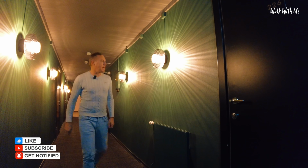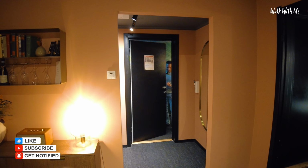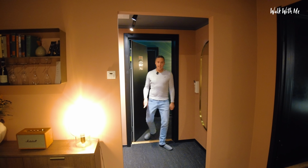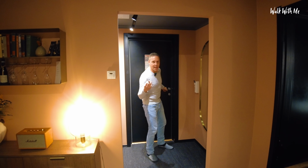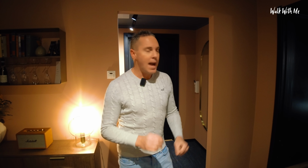Very darkly lit down here. Here is my room, number 226. You've just got to remember to take your key out of it rather than just leave it in there like I did when I first came into the room. So obviously I've already been in here to check in and have a look around. And all I can say is, this is amazing, considering where I am in a very remote part of the Arctic, and yet there's a 5-star hotel here, which is very luxurious.